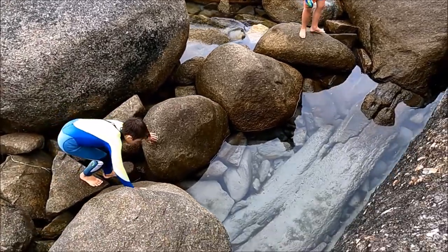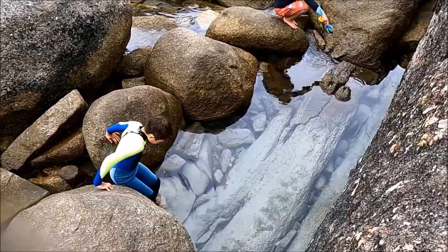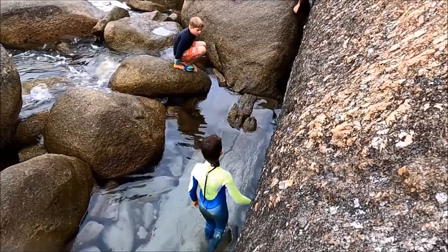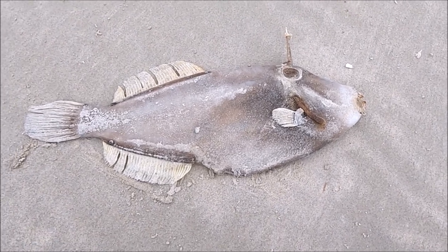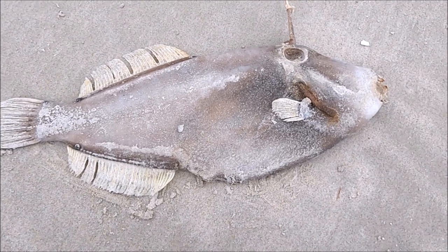Dad? Yeah? Are you going for a herring in here? A herring? Yeah. Oh, look! He's sitting right there! He's just sitting there! The orange crab! Oh! No, you saw that! He didn't get up. Leather jacket. Good old leather jacket. Not bad eating.